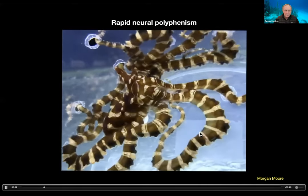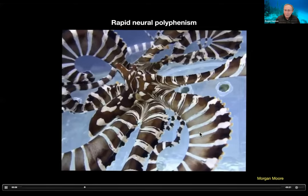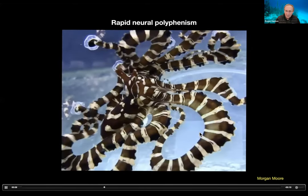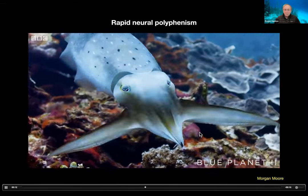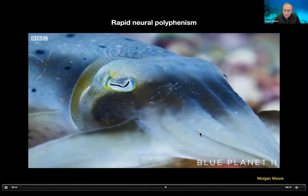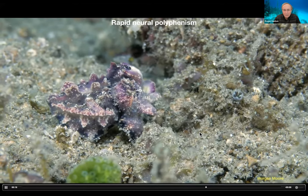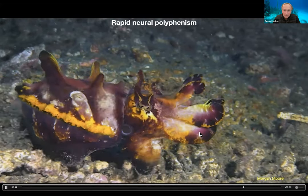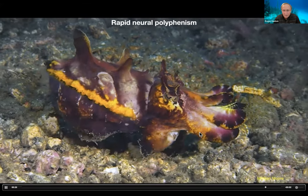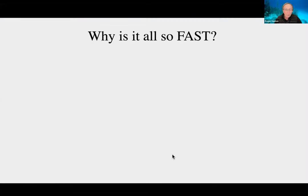So here you have a beautiful octopus in the Indo-Pacific changing dramatically from a somewhat camouflaged pattern to a conspicuous pattern and back. Now you have the broad-club cuttlefish showing, this is real speed, a dazzling display to a crab prey. And here's the flamboyant cuttlefish in camouflage and now going highly flamboyant, if you will. And so there's a lot of diversity and change of appearance. So why is it all so fast?